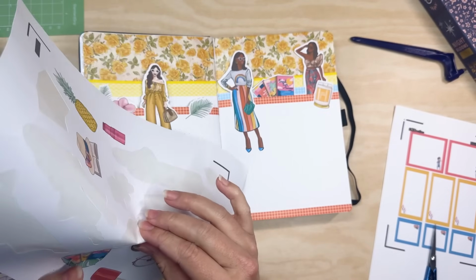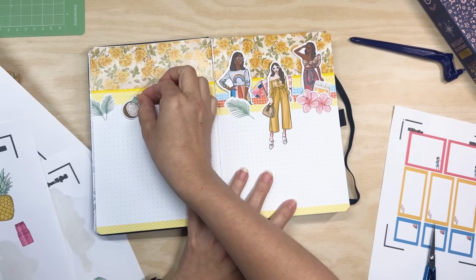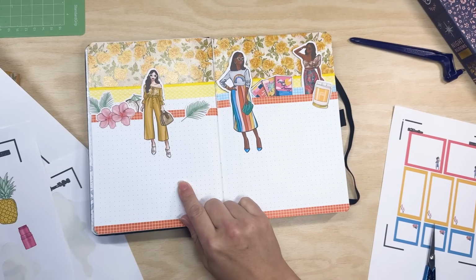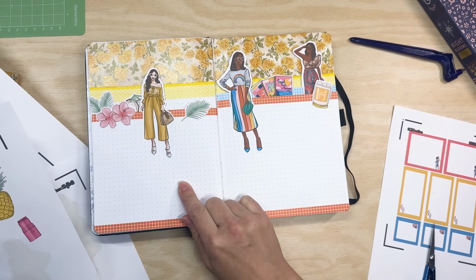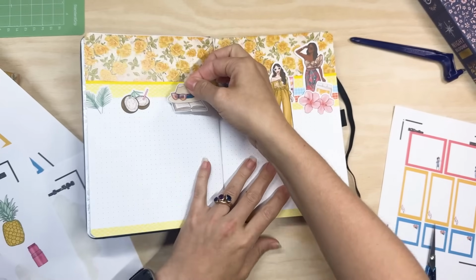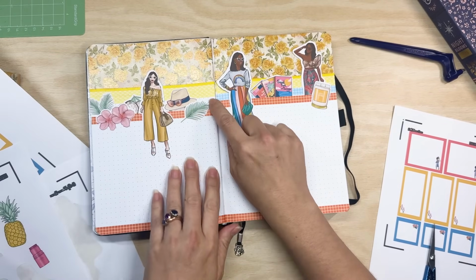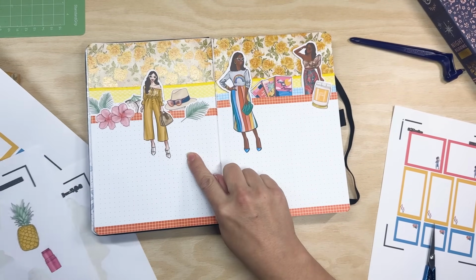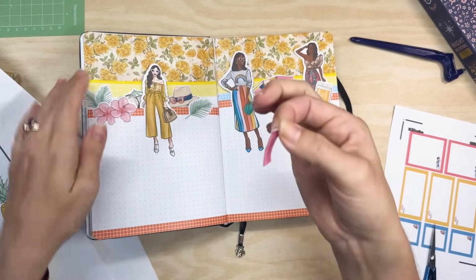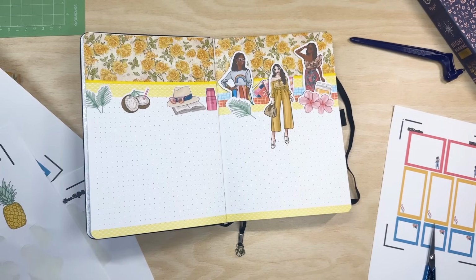Then we can do coconut. See, we're kind of covering that all up. And then the book will take up quite a bit of good space right there. Then one little thing here. Guess we'll do the blush just because it kind of fits perfectly right there. So we have this little collage going along at the top, and now we can put in some boxes.